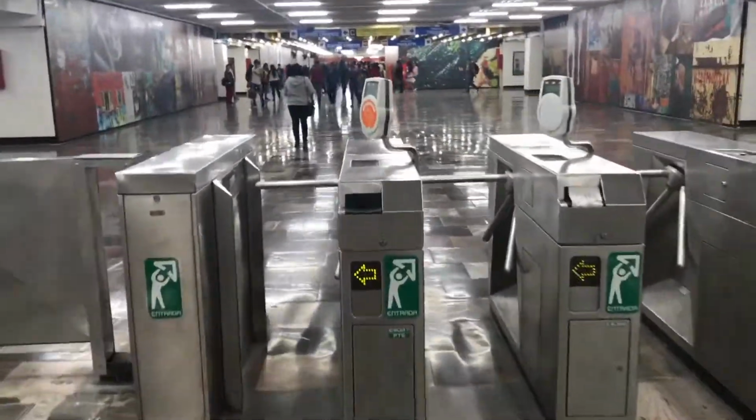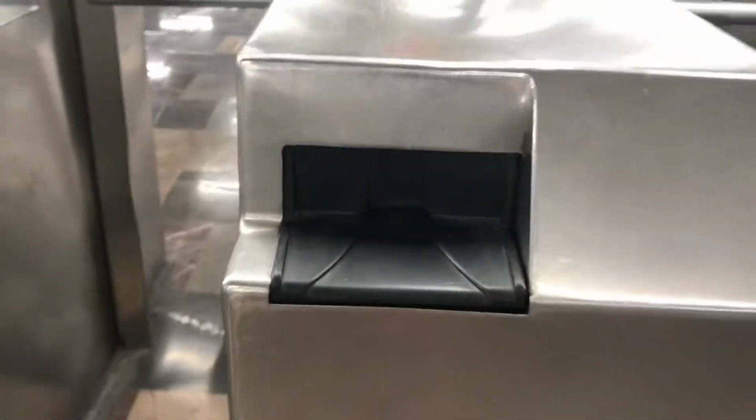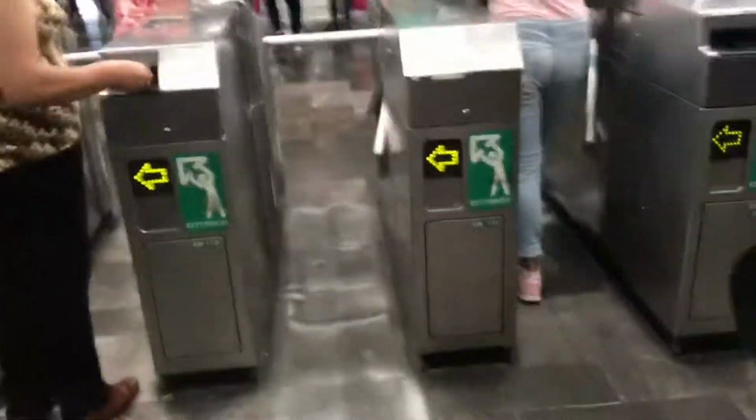So look for this machine right here. This is the entrance machine. They usually have a guard standing there, as you can see, just to make sure no one's jumping over the machine. But once you get there, depending on which ticket you bought, you're going to want to enter it 2 different ways. So here's how you'll enter it if you have a paper ticket.